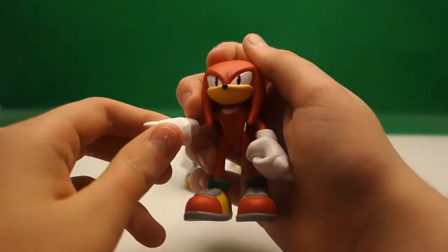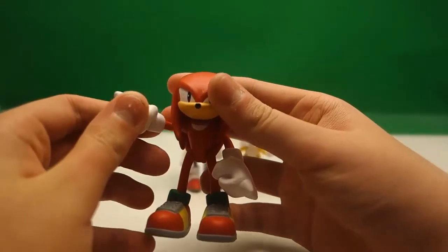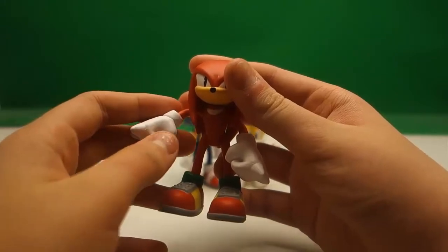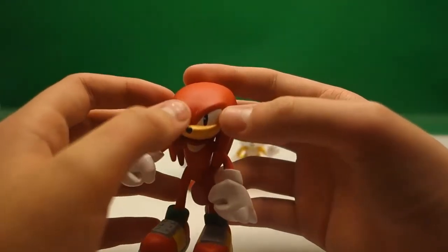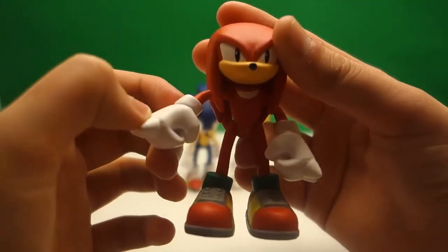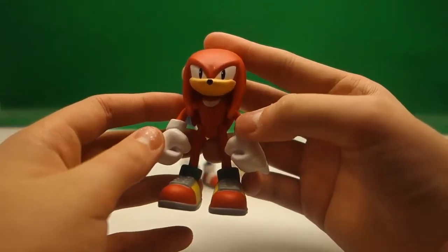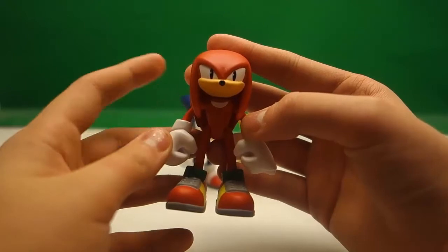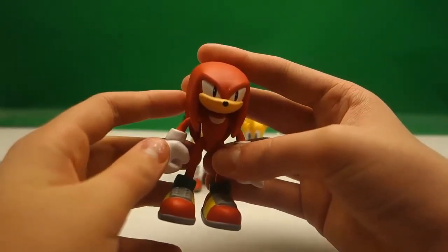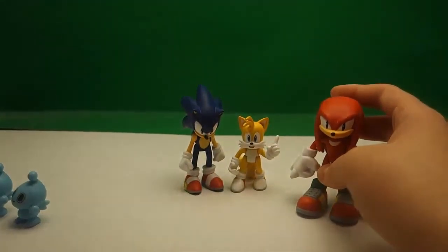Here is Knuckles the Echidna. In my opinion, he's probably one of the best Sonic figures Tomy has made so far. And yeah, he looks great. Though it does kind of bother me that he has some scratches, like on his forehead and on his gloves. But they're not as noticeable, and I don't really mind that a lot, because this is a duplicate after all. I do already own him. Also, I don't mind getting doubles of Tails and Knuckles, because I really like those figures.